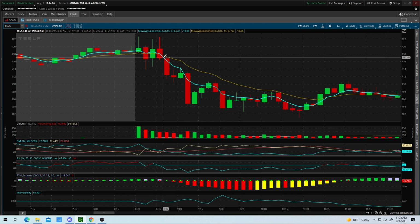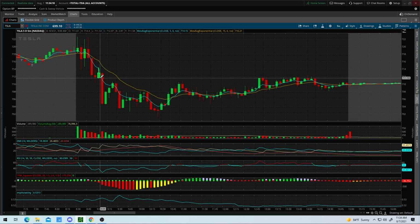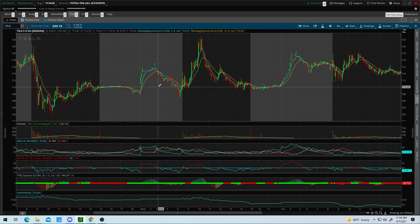Okay. Broke down. First candle, second candle confirmation. Closes below our moving averages. Bearish. So, no matter how long you hold this, we buy here, 711. Looks like a double bottom here to 702. It's a bearish play. Okay. You can do that all day long, man.